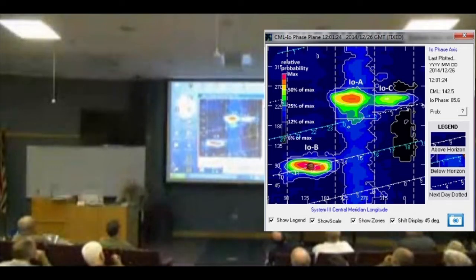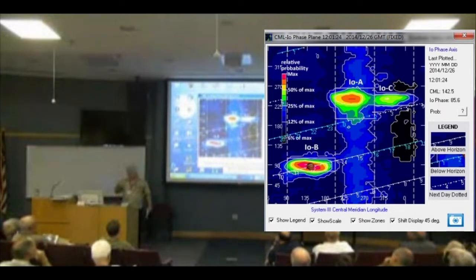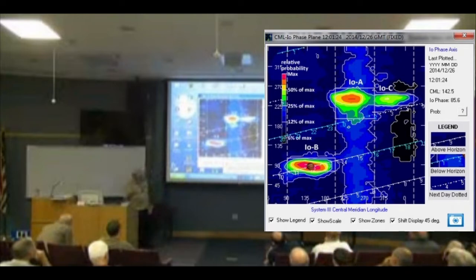This was based on a chart that Jim Tiemann had in his dissertation, I think, or published it. I saw that, and it's been redone, with data that Chuck and had put together, and so this is all based on real data, and my original one was based on my artistic ability. It wasn't very good. Okay, you can see along here is the CML, or the central meridian longitude, and on this axis is the IO phase. So that's an important chart. You'll want to ponder that a little bit.